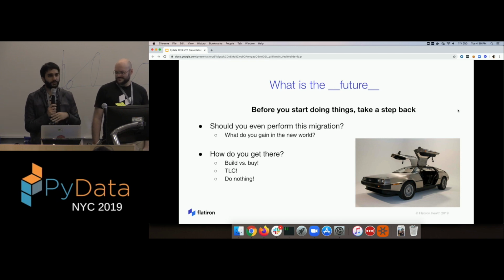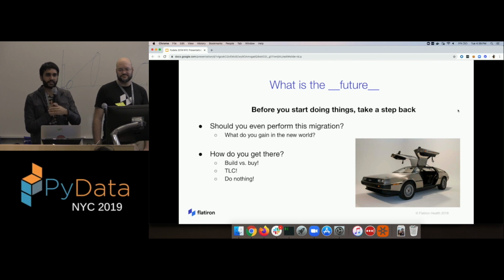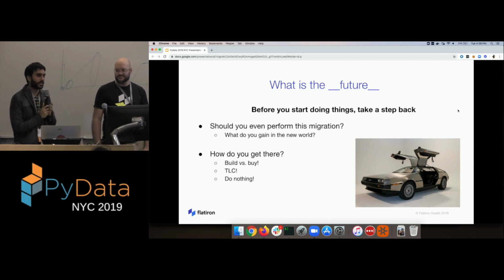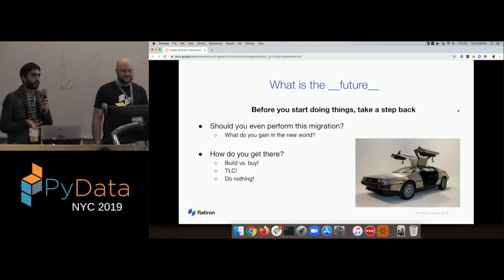Assuming you figure out all of those questions and you come up with answers that lead you down the path of we need to do something with the system, you have to figure out, all right, so how do we want to get to whatever the future looks like? There's always a few different options that you can take, right? You can always build or buy.